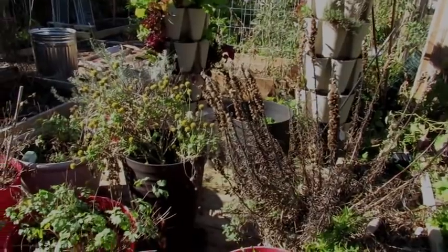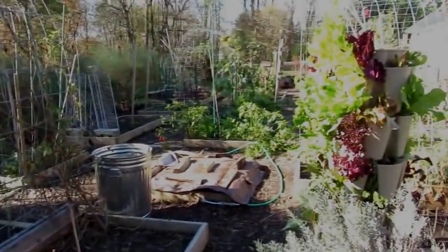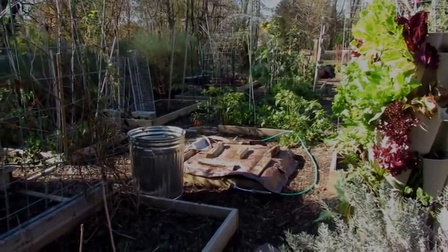You can start with a couple of containers. A lot of people start too large, you know. They end up with something like this before they're ready for it. Start small, build up as you gain skills.